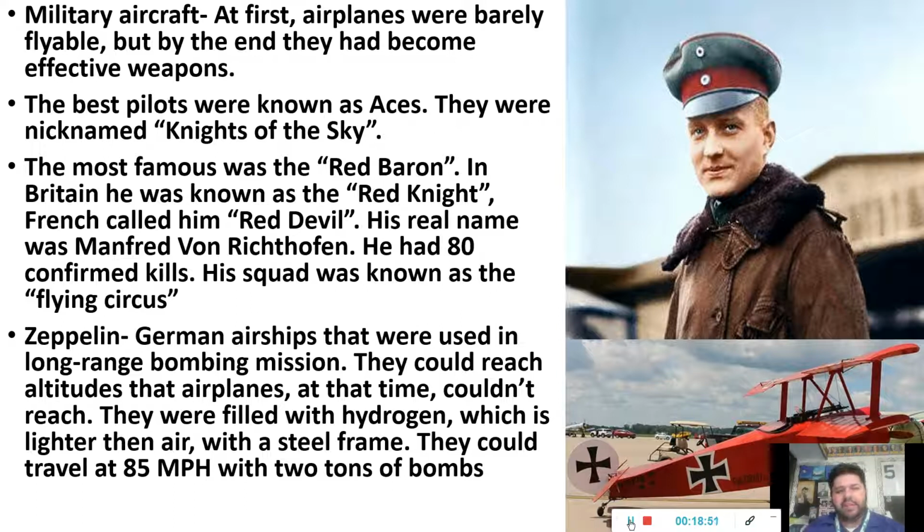All right. Now the last big aviation thing was the Zeppelins. These are basically blimps, okay, but they're big, huge blimps. And they were used for not only dropping bombs, but also spying because they could go higher than any other plane. The problem is they were filled with hydrogen and they had a steel frame, basically a balloon. And sometimes when they were going up, other planes would come by and shoot down the balloon, and that would cause them to crash. Now, a Zeppelin, carrying about 4,000 pounds of bombs, could travel at 85 miles per hour. That's pretty impressive.